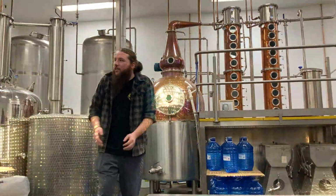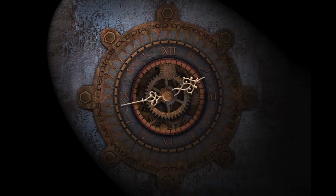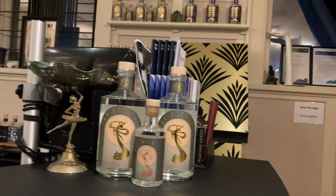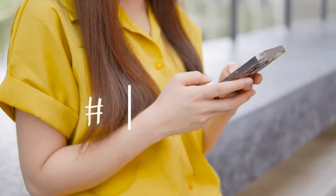That's 96% ethanol. Join me as I craft my own gin at the Napier Distillery, New Zealand. Step back in time and experience Napier a little bit different, to discover a piece of history through the lens of a gin distillery.